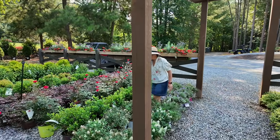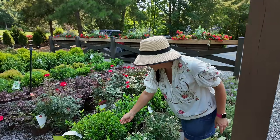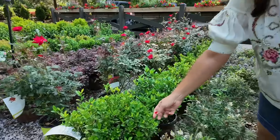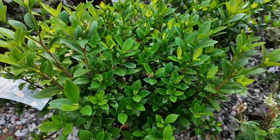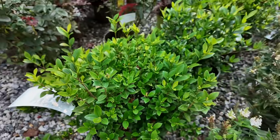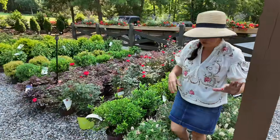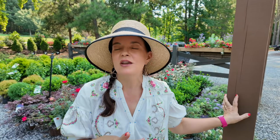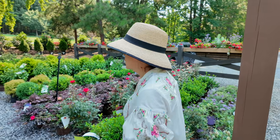Jubilation is going to give you that double bloom. It's going to have a little bit of a smaller, lighter green leaf to it. They are covered in buds, so they're not quite blooming yet here in the nursery pot. And this is going to be a 4x4, a double bloom. Of course, it's still that classic gardenia fragrance. I adore it. So we have got the gardenias here.